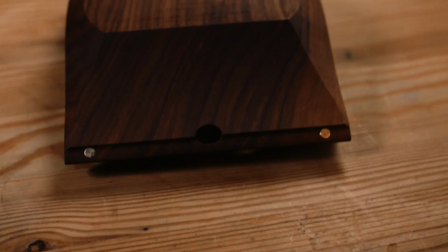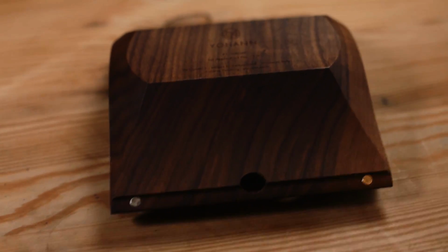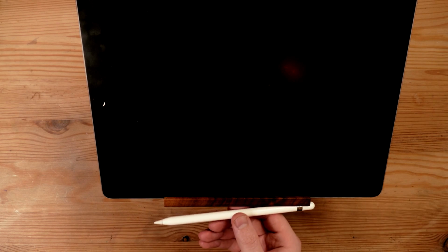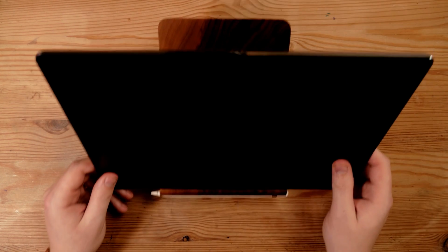But not only that, they actually solved a major problem when it comes to where you put your pencil. As you can see on the stand, there are two metal parts that are flush to the case at the bottom. These are magnets, so you can put your pencil underneath them, which is a very clever thing to do. When you're working or you just want to put your iPad Pro to the side, you just put it on the stand, put your pencil underneath, and then you've got it. Your pencil's just there and your iPad's there.